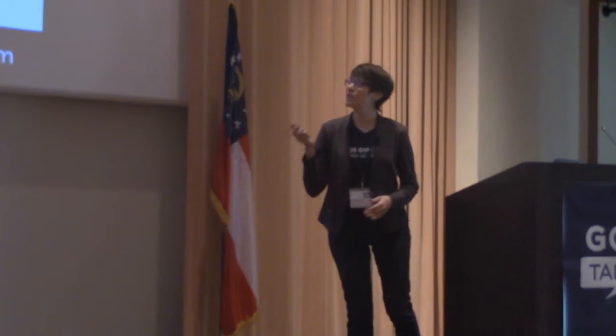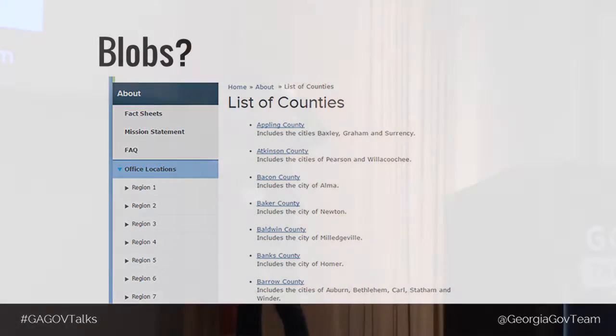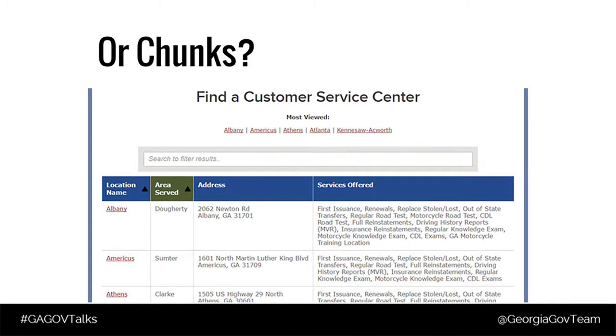So now if you have office locations, right, out there in the real world that people need to get to, you kind of have two options. You can stick with your blobs that you've been using because that's all you had before. It was just a site page that you put everything in and spent all the time organizing. You can keep it that way. Or you can convert them to these chunks of information that are easily consumed across devices and services that we can continue to expand on.